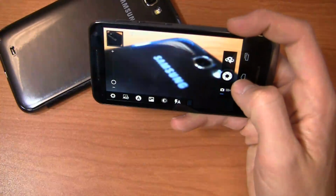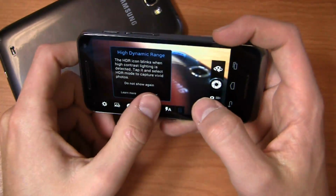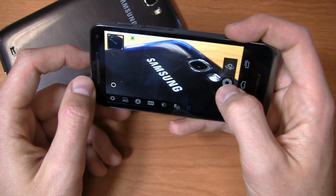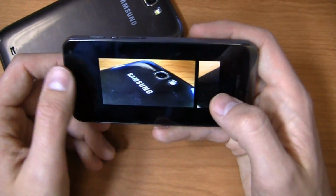Then over here, Motorola's has remained pretty much unchanged for the past couple of years. I remember this overall look and feel from the DROID 3. So it's been like this for a while. HDR. We can go ahead and do that. Yeah, let's do HDR. Why not? And let's take that picture. And so you can see really a clean, good-looking image over here.